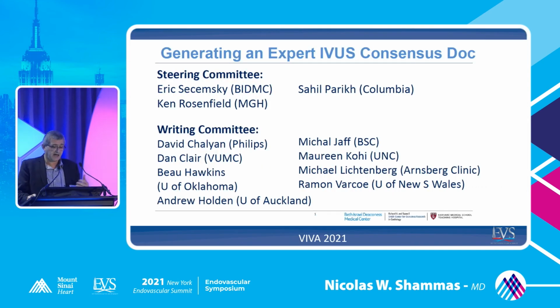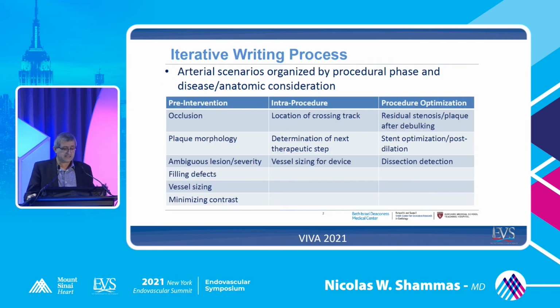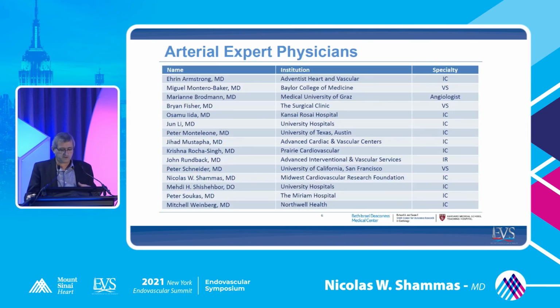Now, this is the IVUS expert consensus that was just presented at VIVA. I think this is a very important work, the steering committee and the writing committee. We have several of them here on the panel. And as you can see, the focus of this consensus panel was to look at when do you use IVUS, pre-intervention, intraprocedurally, or for procedure optimization, and in what territory you use it, and how often. A lot of centers were involved, radiology, vascular surgery, and cardiology were involved in assessing this.